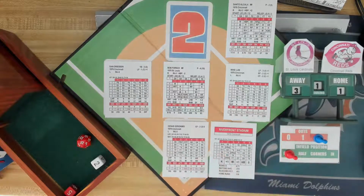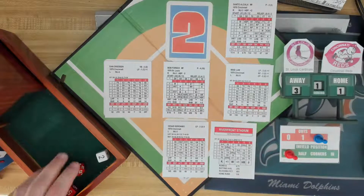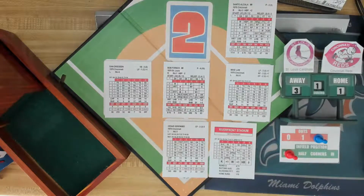Next up for the Reds, center fielder Cesar Geronimo. .307 average, 2 homers, 49 RBIs. Cardinals are leading 3-1. We're only in the first inning. See if anything is happening on the bases. That is a 1. Nothing happening here. Forsch will go ahead and pitch. 3-3, that's blank. Geronimo will swing. 5-4, base hit, center field. That's a single for Geronimo.